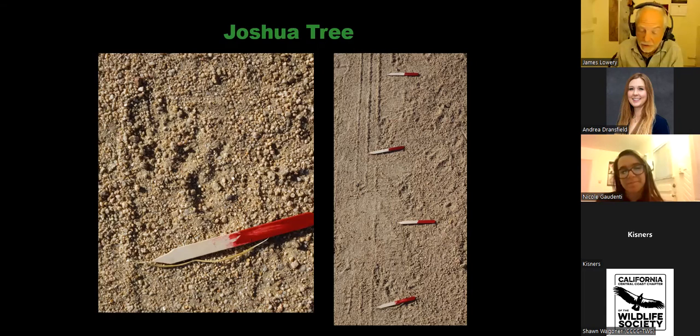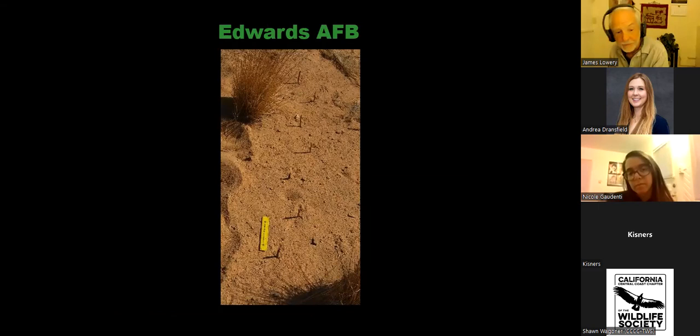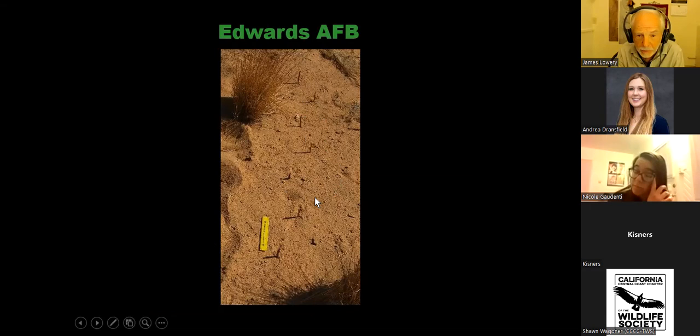All right. And I'm going to show you one other example too. This was a photo that a biologist had taken at Edwards Air Force Base. So what do we have? We have a walker, marked left, right, left, right, left, right pattern. The size of the track is 1.5 inches in width, and the stride from here to there is 9 inches. So what are we doing with that? Okay, diagonal walker.